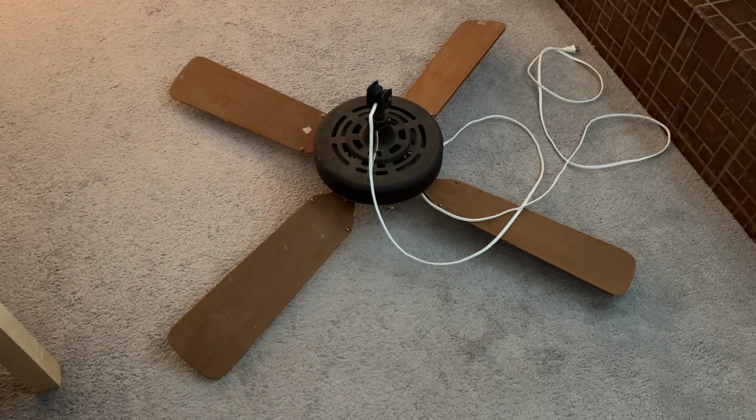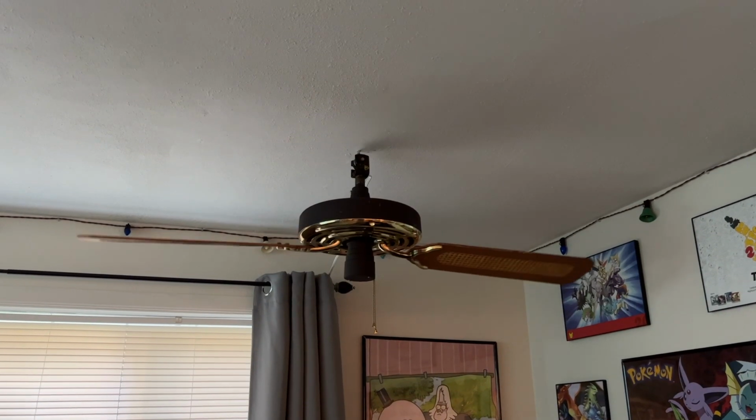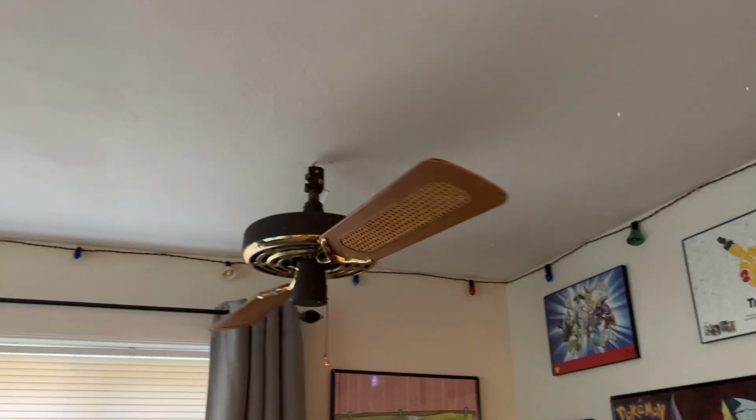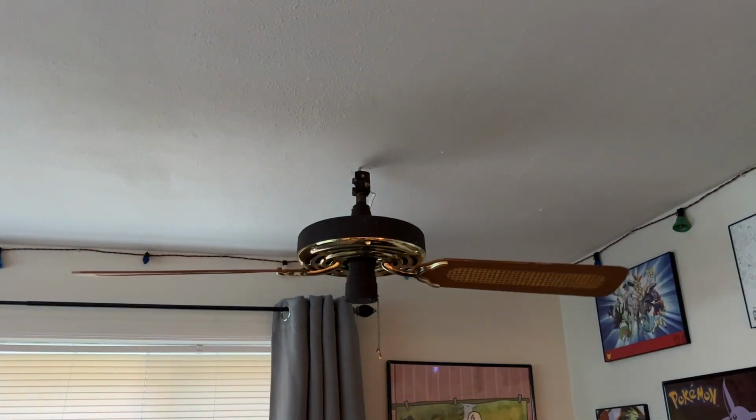So I think what I'm going to do is just make it a two-bladed fan for the moment, because I already got the hook up there, so I gotta do something with it. There it is, with just two blades, because, yep, that's a thing. Definitely keeping it in the collection. I don't think it's gonna stay here though.